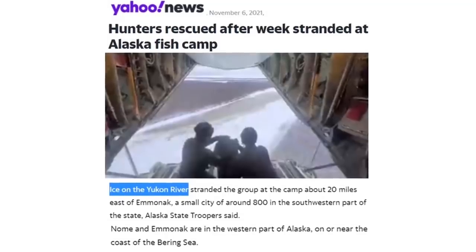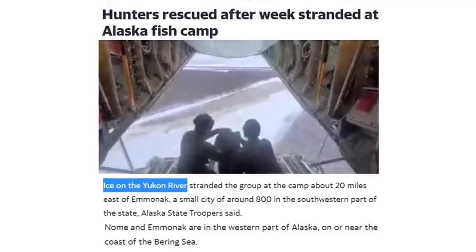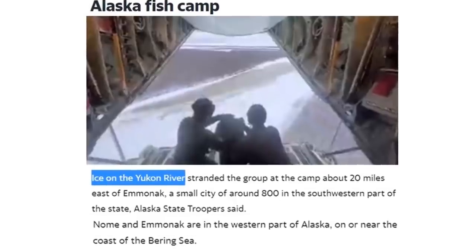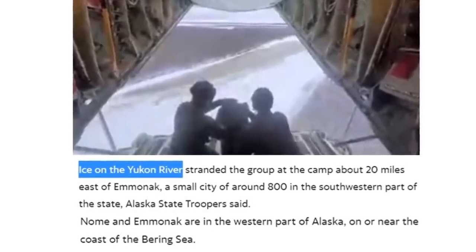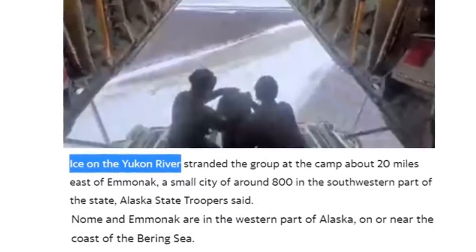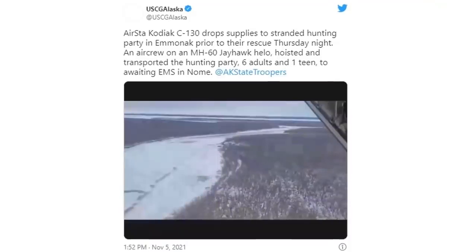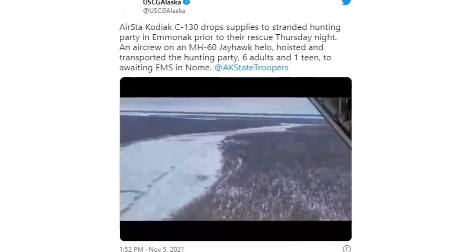These hunters that were hunting for their village were trapped at an Alaskan fishing camp. The Yukon River froze over in something that can be described as a Day After Tomorrow event. They were able to get in there with their boats, set up camp when it's normally warmer in the waters, but this anomaly came in and froze the river in just hours where they couldn't even escape downriver. With boats, with motors, that's how fast it happened. You can see the frozen river in the background there. They had to be pulled out of there by helicopter.